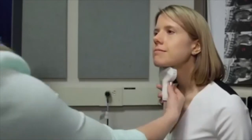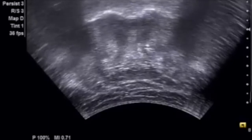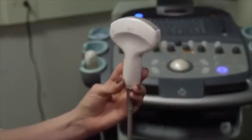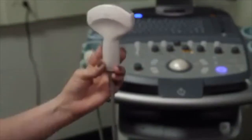Next, collect coronal images by rotating the ultrasound transducer 90 degrees to capture the tongue from the left to right side. Instruct the participant to sustain sounds requiring midline grooving of the tongue. After imaging is complete, wipe off any excess gel and clean the transducer with an ultrasound-approved disinfecting wipe or spray.